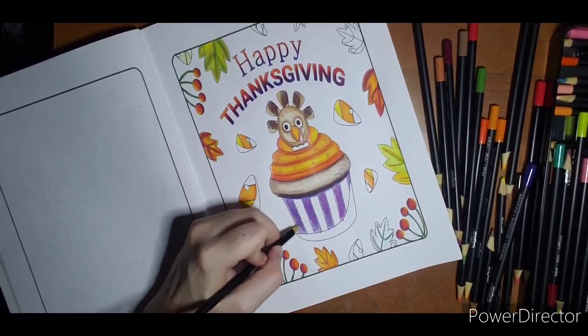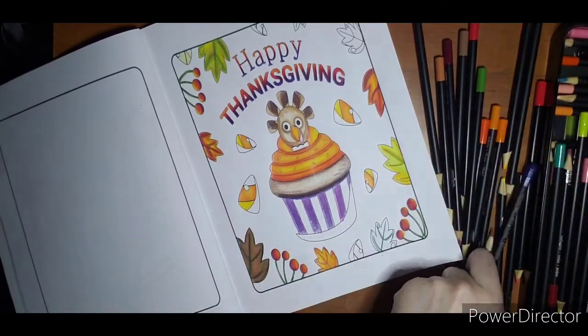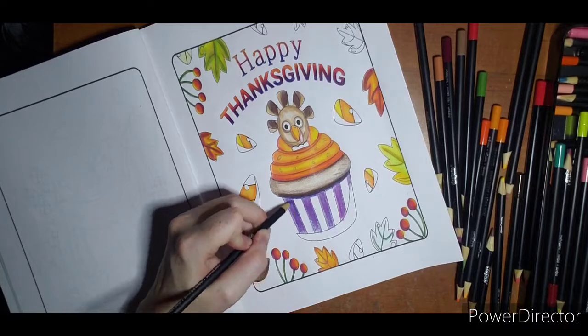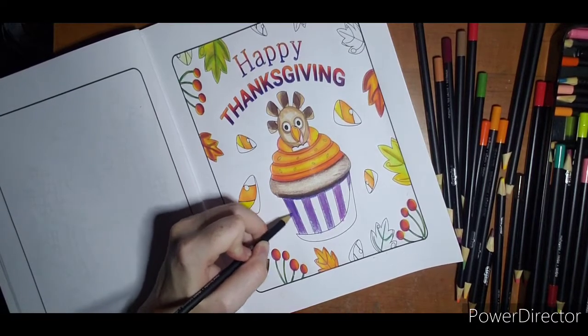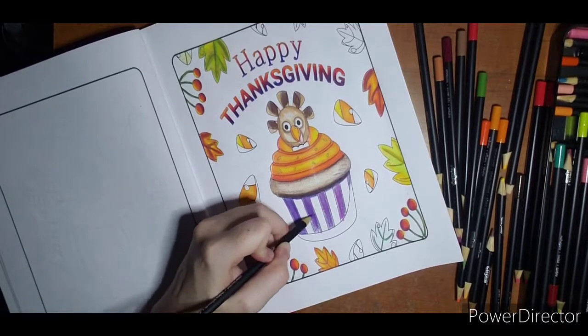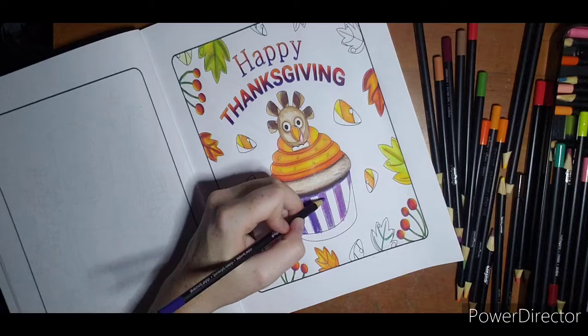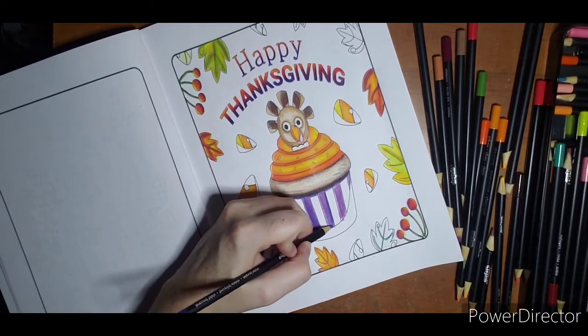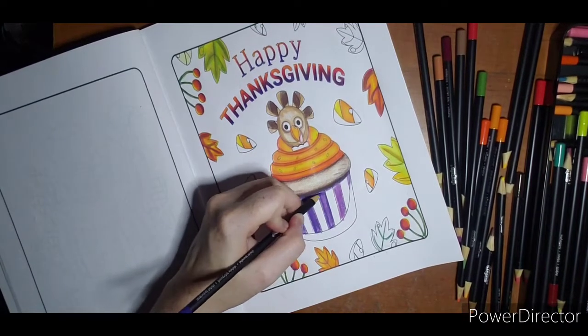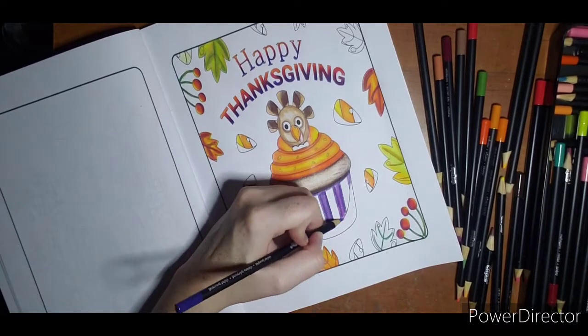Just adding a little peek in here. Alright, so just kind of plotting out, make sure I have my shadows and depths down here.